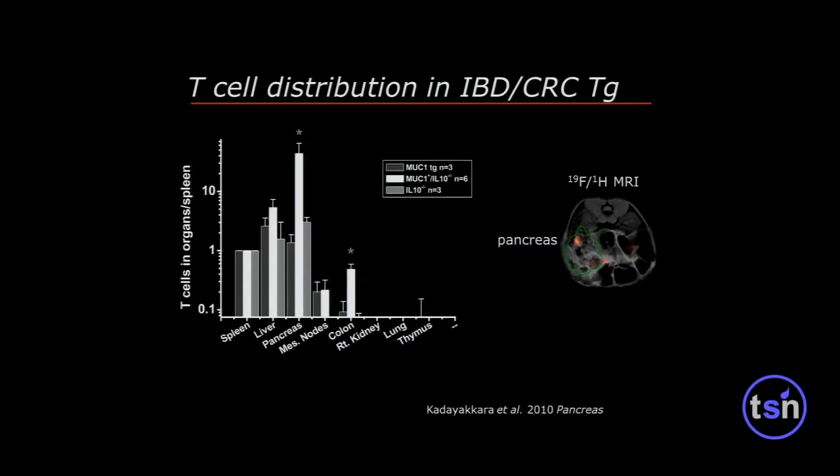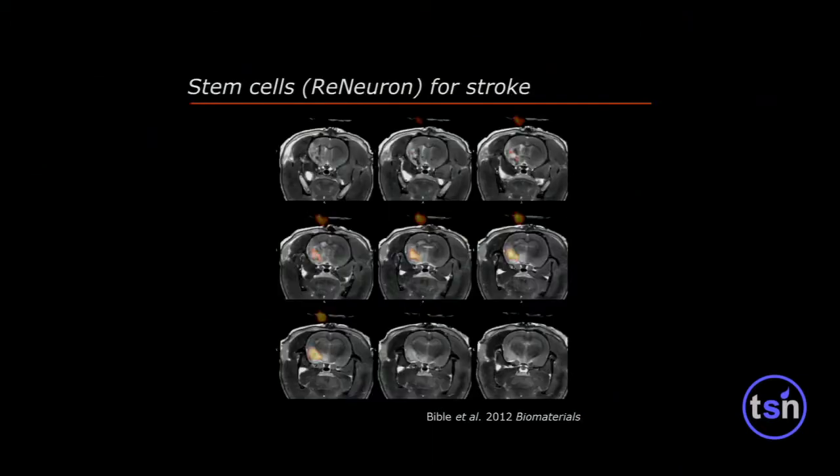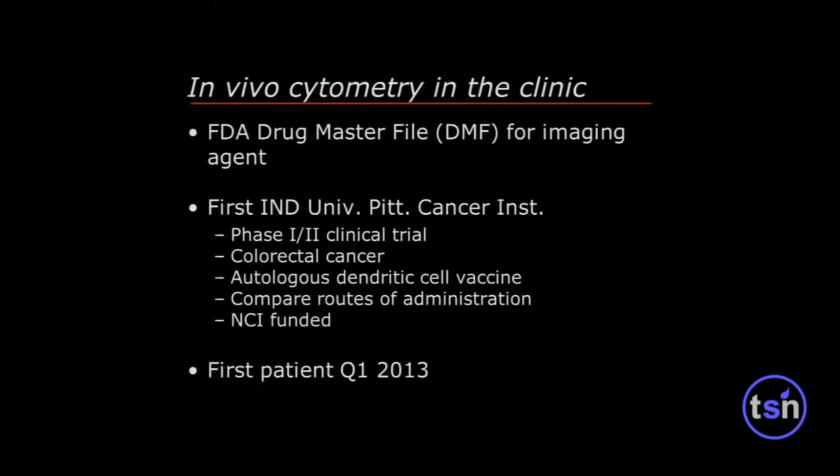Now, this was acquired just using NMR very rapidly. T cells in the pancreas on the y-axis. This is a log plot, high dynamic range with sensitivity of about 1,000 cells per sample. Now, this also works for stem cells. This is an example of the ReNeuron cell line injected into a rat stroke model. And this is the stroked region identified in the proton image. And you can see the hot spots of cells. They hit the right spot, and then you can monitor those cells days and weeks later.